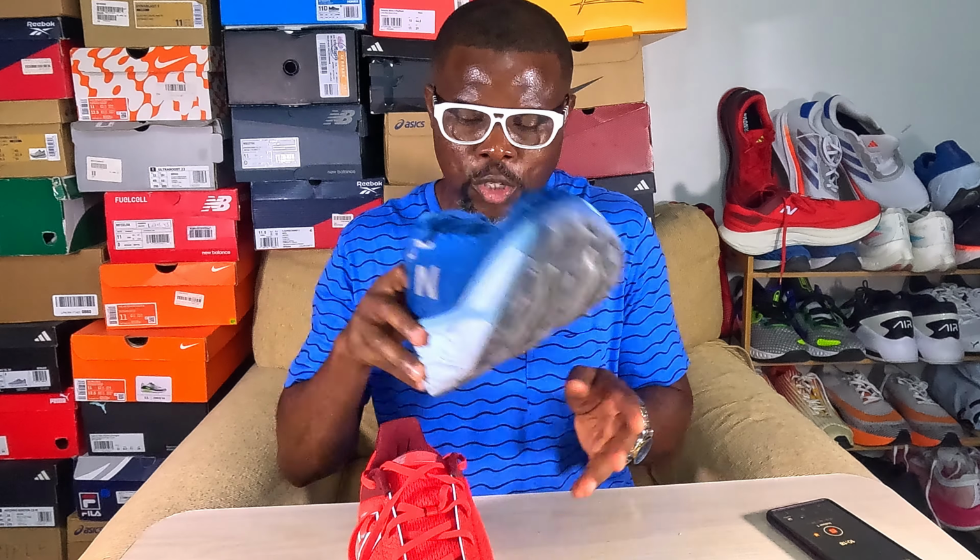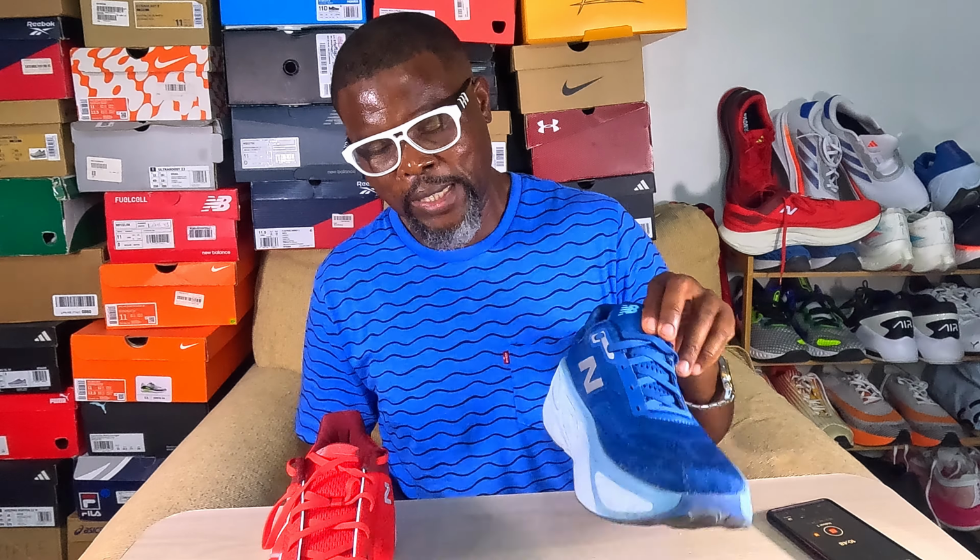However, on days I just want to go out there and enjoy my run with no stress, I will more likely pick up the More V5 than the 1080 V13, because although this will not stress you at all, it's absolutely comfortable, but this is even more comfortable. And on days that I want to go out there and enjoy that extra comfort, I'm going to lace up these shoes and move on and enjoy my run.